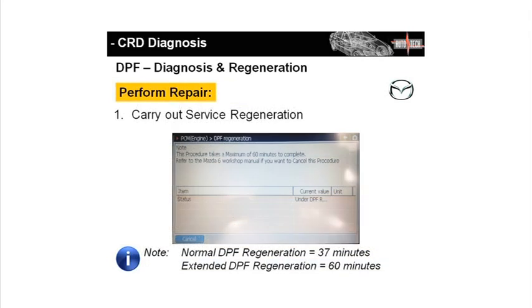Before carrying out a service regeneration with your scan tool, make sure the car is parked in a safe area. By this I mean a lot of heat and gas will be generated by the exhaust. Make sure the car is parked on a surface that won't burn or melt, and make sure there's plenty of ventilation both inside and outside the car. Also, don't forget that tailpipe emissions can also be harmful to your health in an enclosed space.